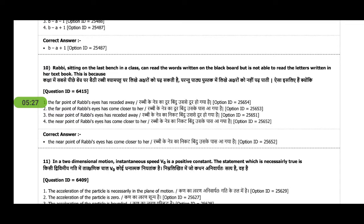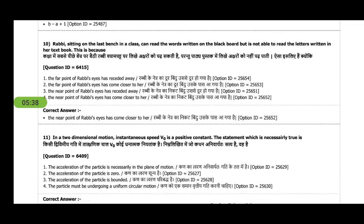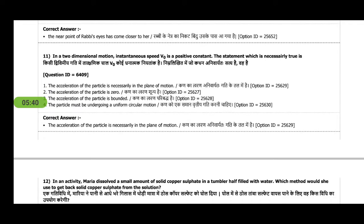Okay, next is from the eyes. In the 2019 paper you also observed that there was a question from the eye section. So this is a vision disorder in a two-dimensional motion. Okay, this is from physics. I think it must have been from the book of 10th or 9th.